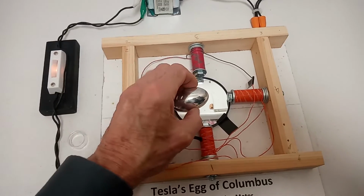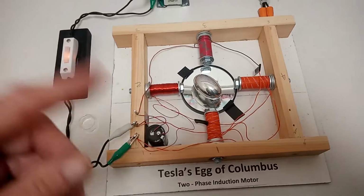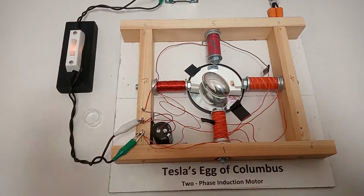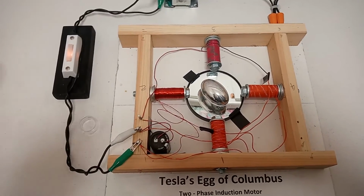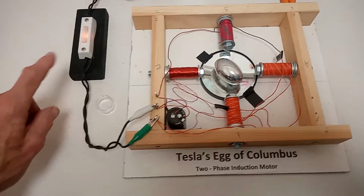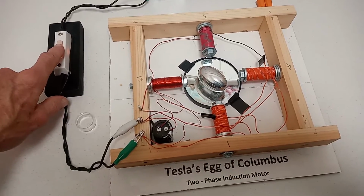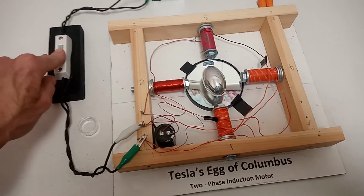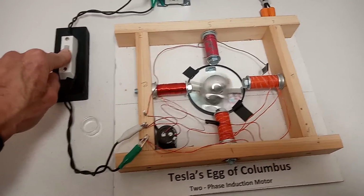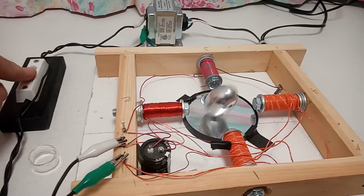I'm going to put this metal egg right in the middle, and it will spin, but because of the digital delay, you'll probably just see it jerking as it spins, but you will see it finally stand up. So I'm going to push the button to apply the two-phase power to these 4 coils, and here we go. I've pushed the button, the egg is spinning, and you'll see it rise right there.